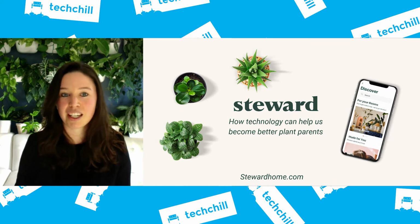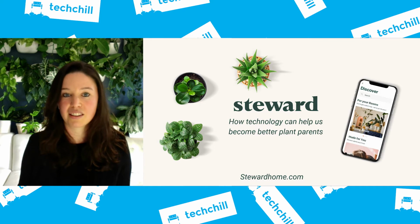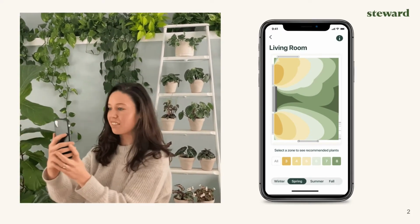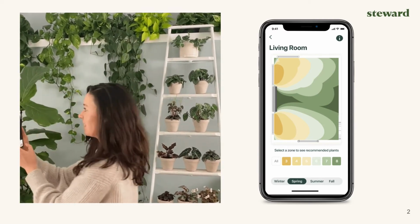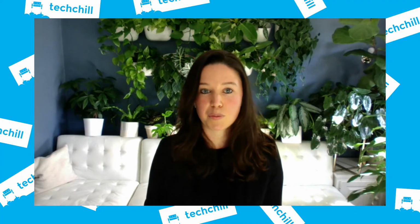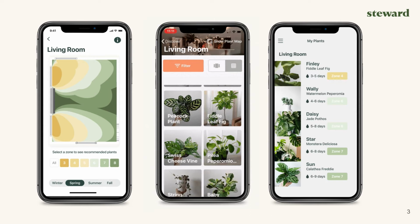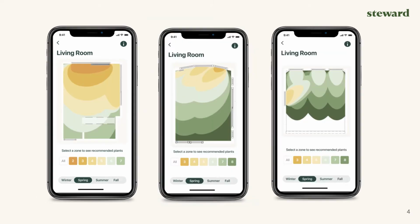I'm Alexi Coffey, and I'm the co-founder and chief operating officer of Steward. Steward is like having a botanist in your pocket. Our plant app enables you to scan a space and maps the plant potential, as you can see here. We call these plant maps, and they show you the exact plants that will thrive in your space and how to take care of them, as you can see here. Each plant map is unique, almost like a fingerprint. Here are a couple of examples.